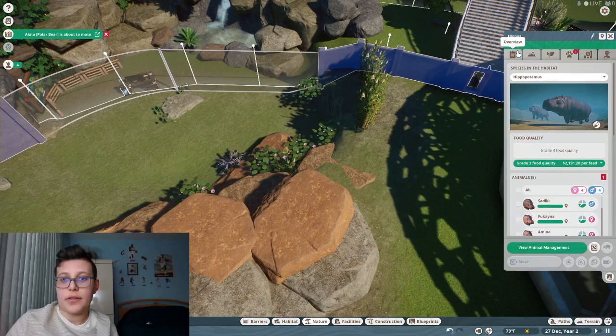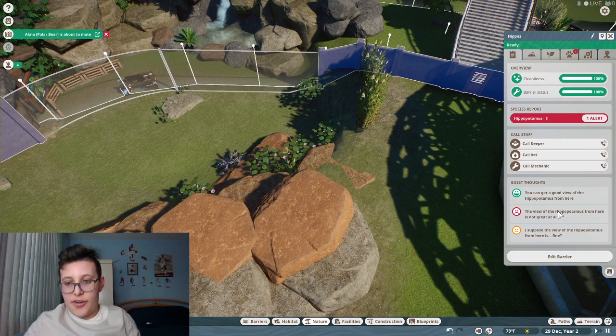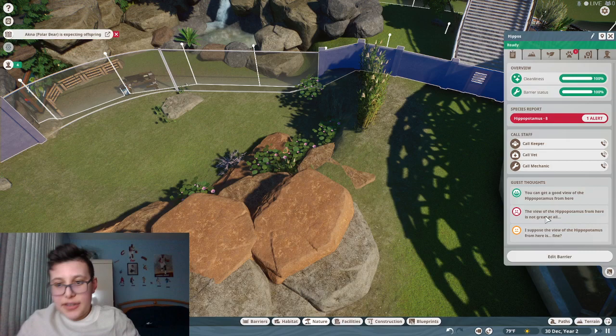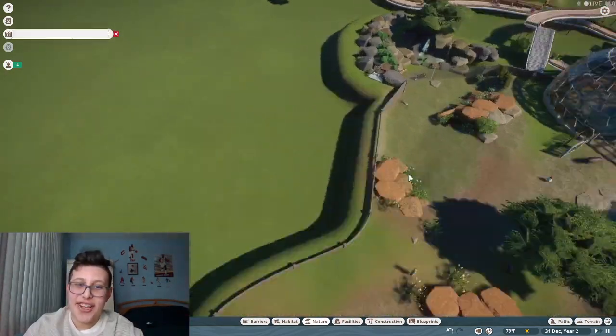Alright, what did you think of the exhibit? This is so funny, look. The view of the hippopotamus from here is not great at all. And then the next thing is, you can get a good view of the hippopotamus right here. Like, what the heck?